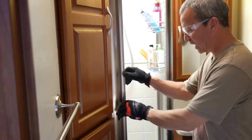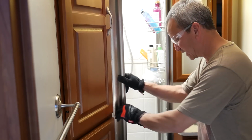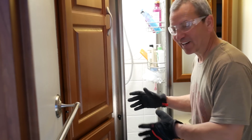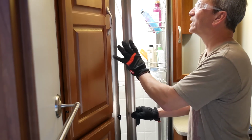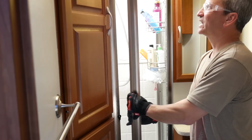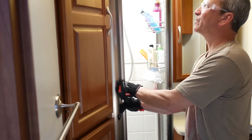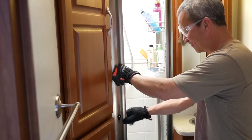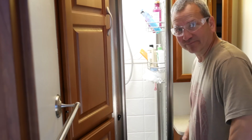So here's the original problem: the door was really stuck and it was hard to open, but actually without the weight of the glass, it's opening a little bit smoother now. So we had to lift it up a little bit to square it up in this hole. I was really having to tug on it to get it out, and now we're doing this.